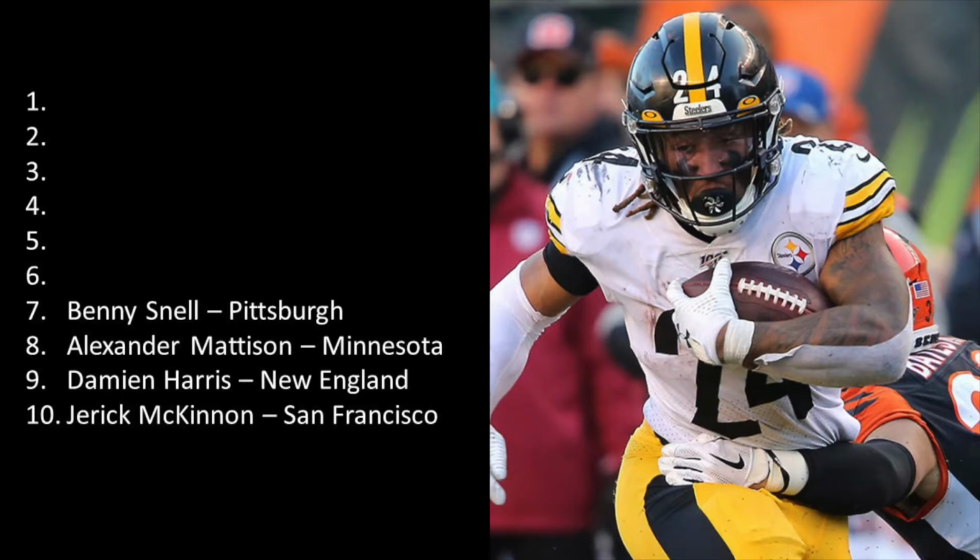He's somebody that should be rostered in every dynasty and keeper league going into the season, because it's better to have him and not need him than need him and not have him, in my opinion. Number seven on my list, Benny Snell from Pittsburgh. We're seeing what he's doing at the end of the season.